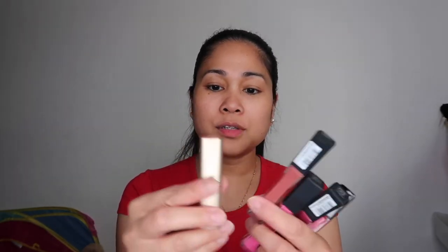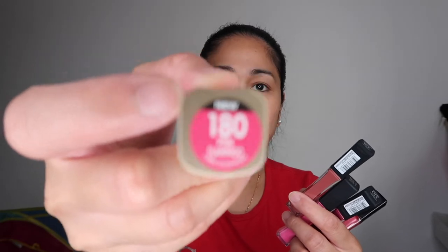So, we're gonna start with the lipstick. So, I have here five different colors. Ayan. So, all of them are matte lipstick. So, I'm gonna try this on first, which is the number 180 Pink Flamingo. Ayan. So I'm gonna show you the color.